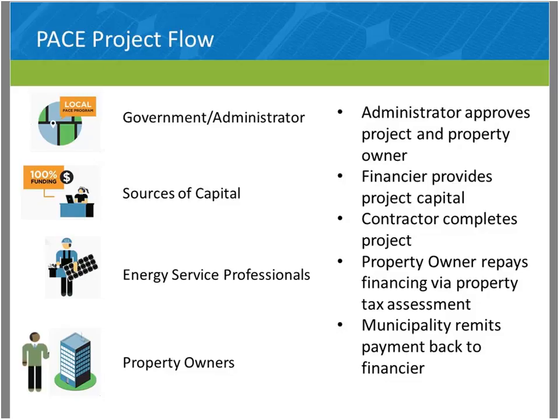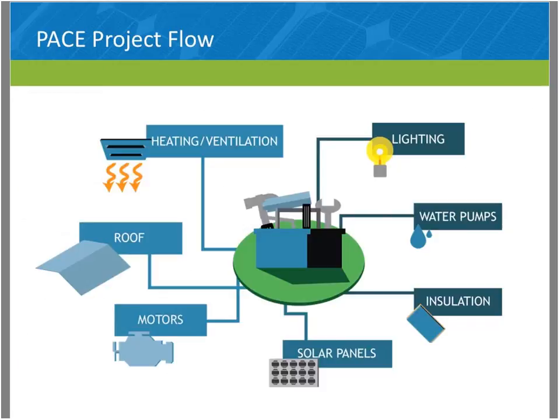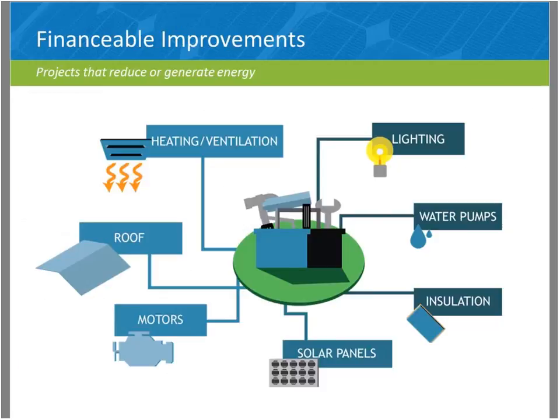I'm just going to double check and see if we have any questions so far. Okay. Yeah, so there was a question, and maybe you're going to get to it, but what happens when the property is sold? Does the PACE payback follow the property?